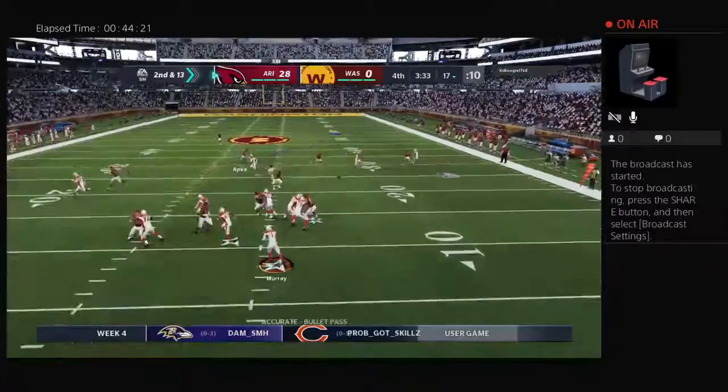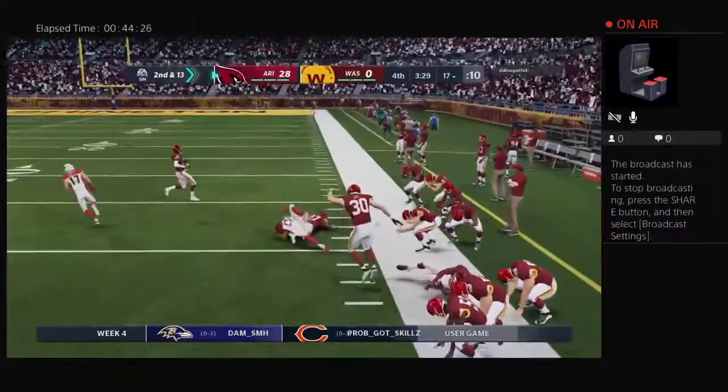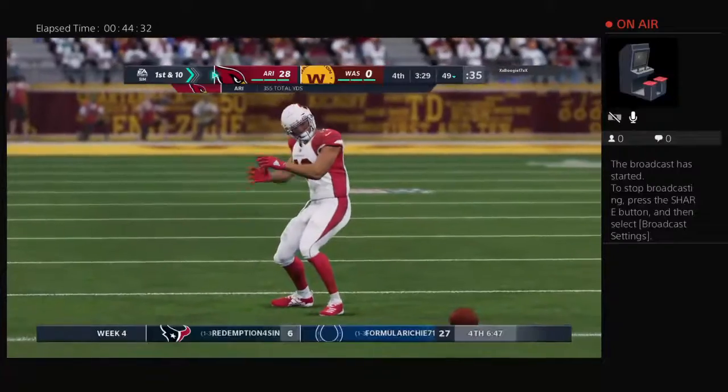Murray now. Open man is Kirk, complete. And he'll go out near midfield at the 49. That'll go as a pickup of 32 on the catch and run.